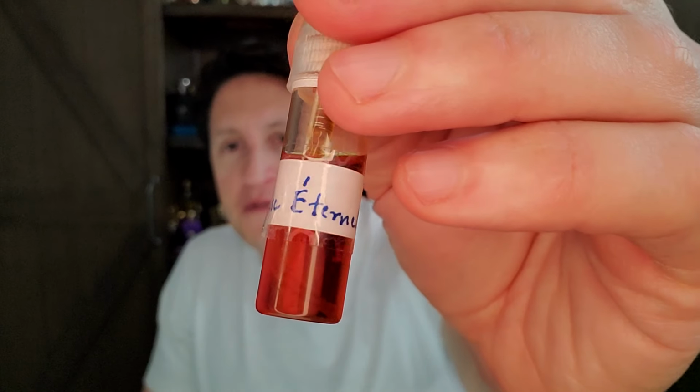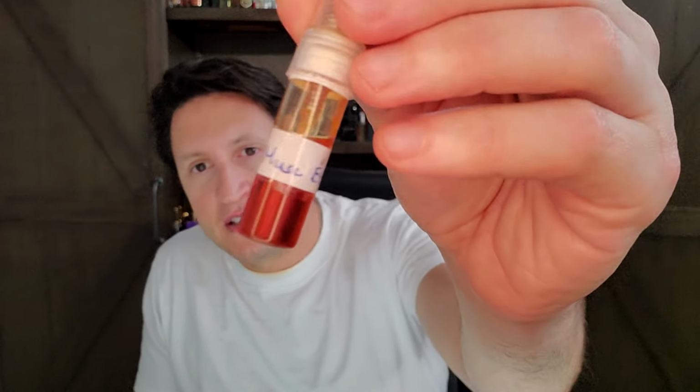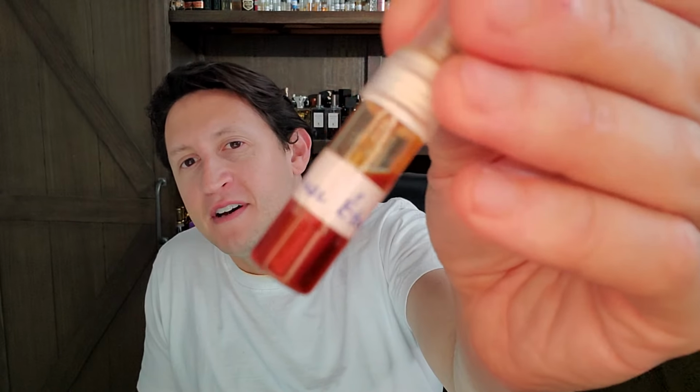Now, I actually wanted to save my final application of the night so you could see how dark it is. Look at this. I wish you could see the color. Look at that. That's a better view of the color. It is, let's say, deep and dark on the skin. I think the saffron is giving it that really dark red tone, along with the synthetic deer musk and some other things in here like oud and patchouli. But yeah, the color of the juice gives you a little bit of an idea of the scent profile.